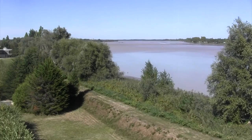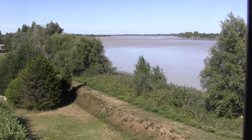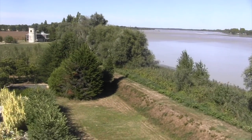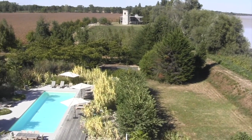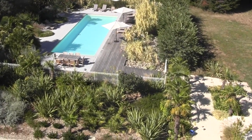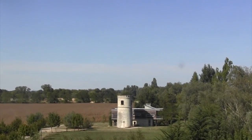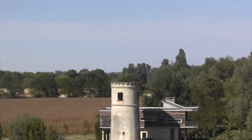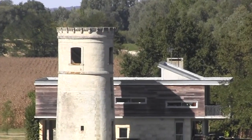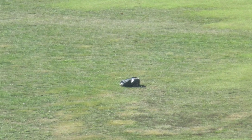Here's a better view of the river. The cruise ships do come up. Out here is the pool. Nice Mediterranean garden. Looks like it used to be a lookout tower. Modern house next to it. And this is a robot lawnmower.